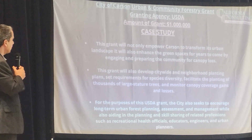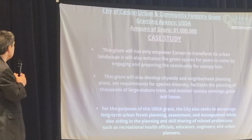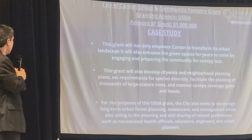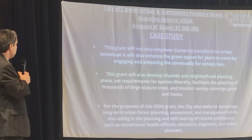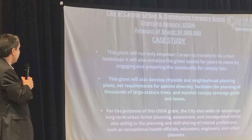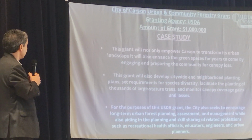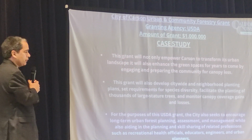I'm going to go through these fast so we have time to have questions at the end. City of Carson, I'm sure you're all familiar with them. They're also a great longtime client of ours. We were able to land a $1 million USDA federal grant for them. The name of the grant is the Urban and Community Forestry Grant. And this one is rather unique.